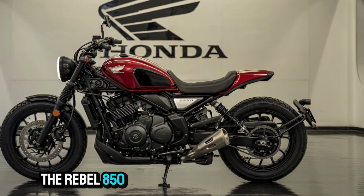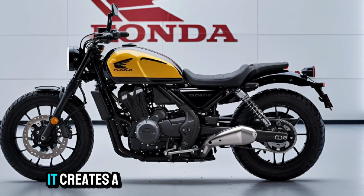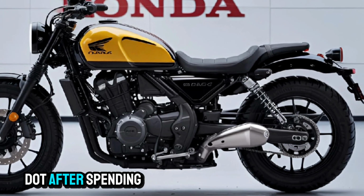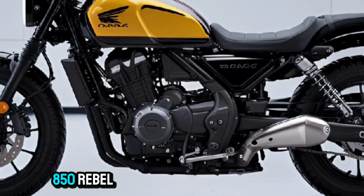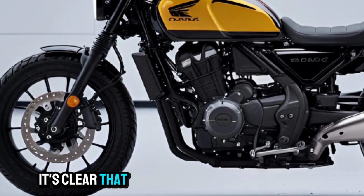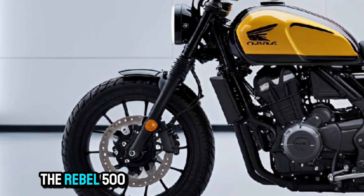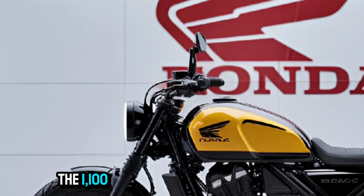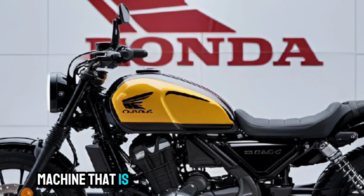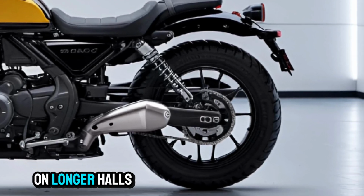The Rebel 850 is a rare machine. It doesn't just fit into a category, it creates a new niche of its own. After spending time with the 2025 Honda CMX 850 Rebel, it's clear that Honda has nailed the formula. They've taken the approachable character of the Rebel 500, added the muscle and features of the 1100, and created a machine that is equally at home in the city, on the back roads, or even on longer hauls.